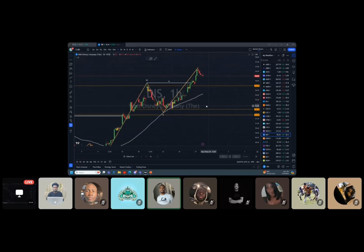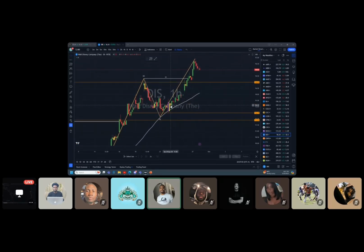And as you see, I want everybody to get excited when the stock is on that pullback down here. I don't want y'all to get excited up here, because look at the risk to reward. 93 to 96, almost 97, a $4 move compared to a $2 move. Look at the risk to reward.